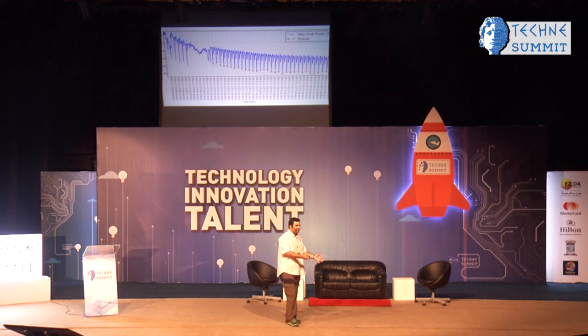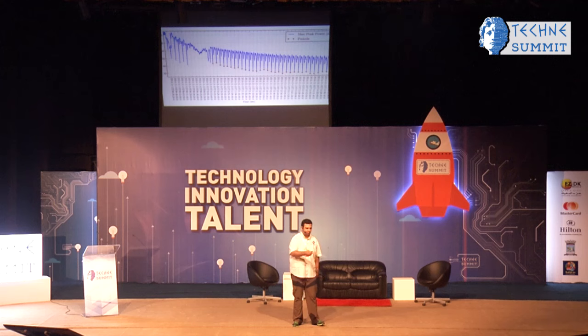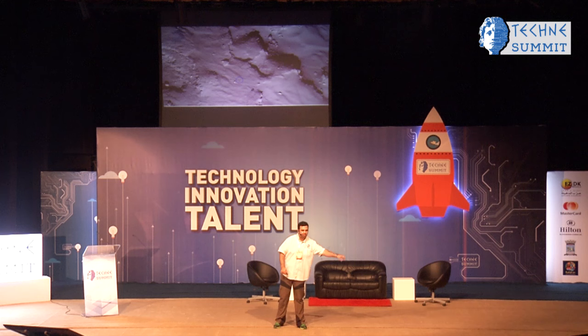So if you are the receiver and I am the antenna, and I am in a static position, there is no reason why the signal will wave this way. And in fact, the signal was waving because the spacecraft wasn't static. It was rotating like this around itself and moving from position to position. And the dance started.